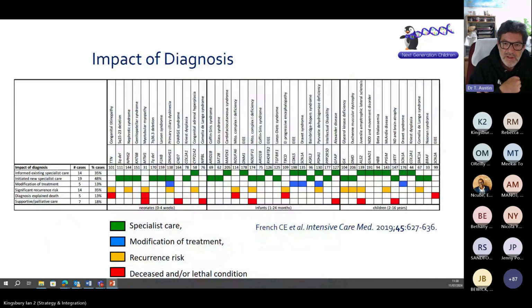This is looking at all these 33 infants and children who had a diagnosis, and asking the question, did it actually impact on care? This may be referral for more specialist treatment, modification of treatment, providing a recurrence risk to the family, or in the case of lethal conditions, helping in the acute management in terms of redirection of care. You can see nearly half of them ended up having new specialist care initiated, but pretty much every infant had their management pathway impacted in a significant manner.